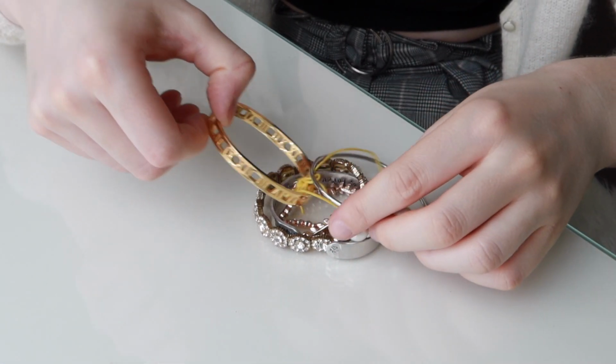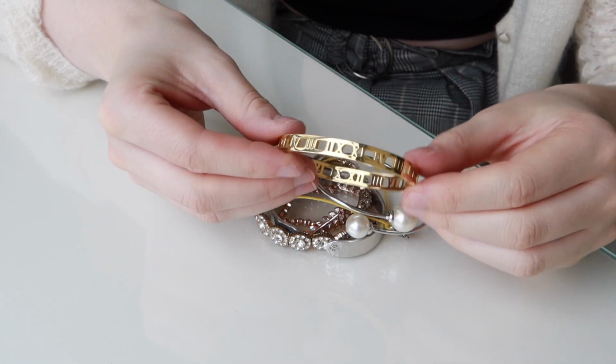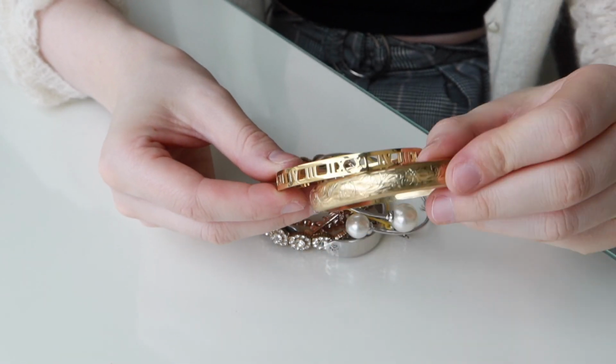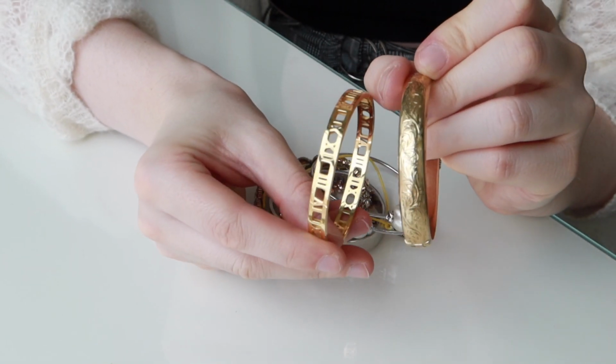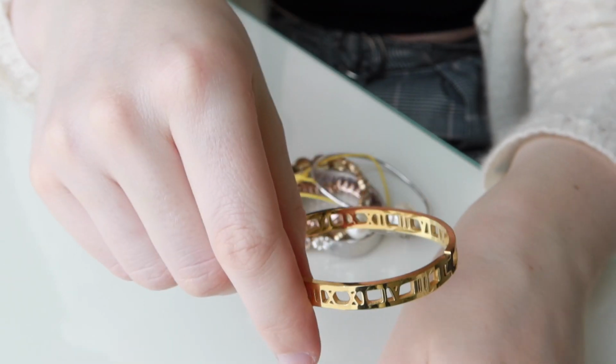Whereas this bracelet, which I got from the Peach Box a while back, I loved the pattern of it so much. But this one, you can see it's a lot more yellowy gold. It's really quite a bit more brassy. I think I'll pass that one on.